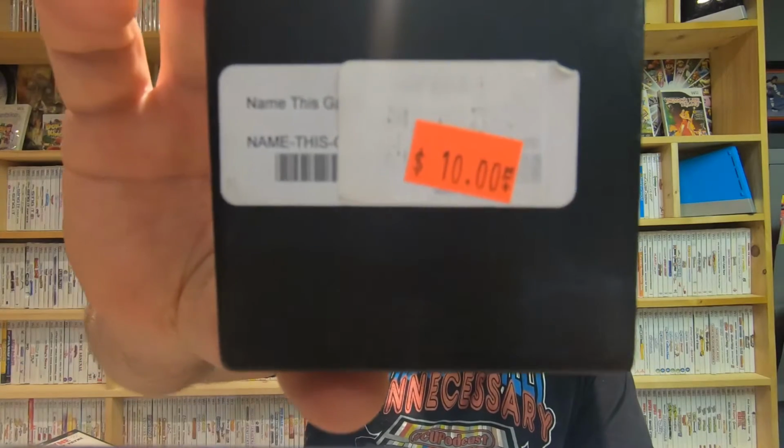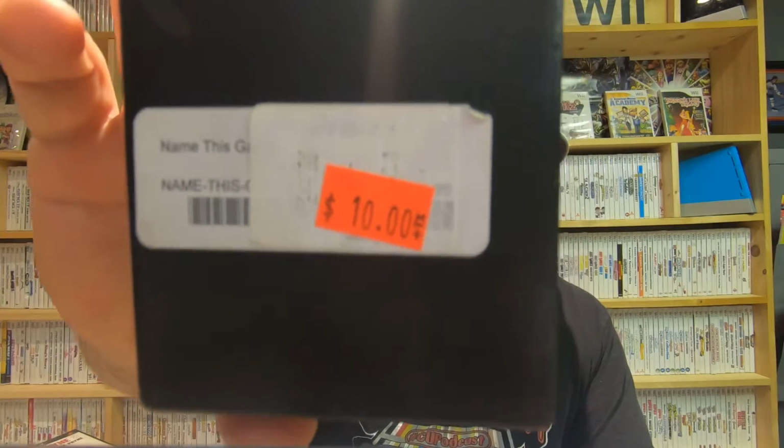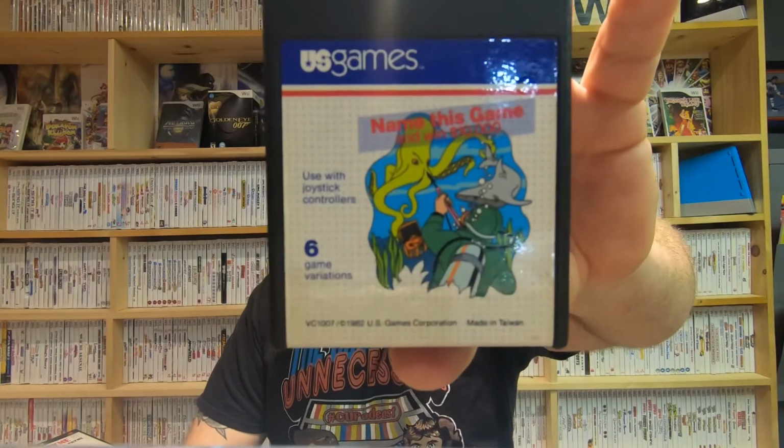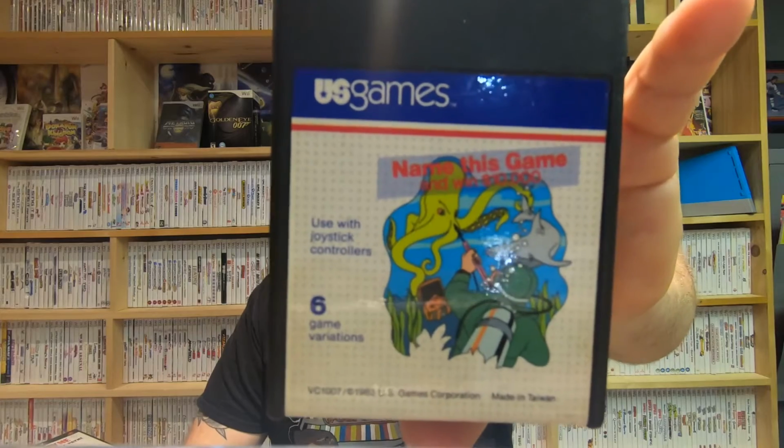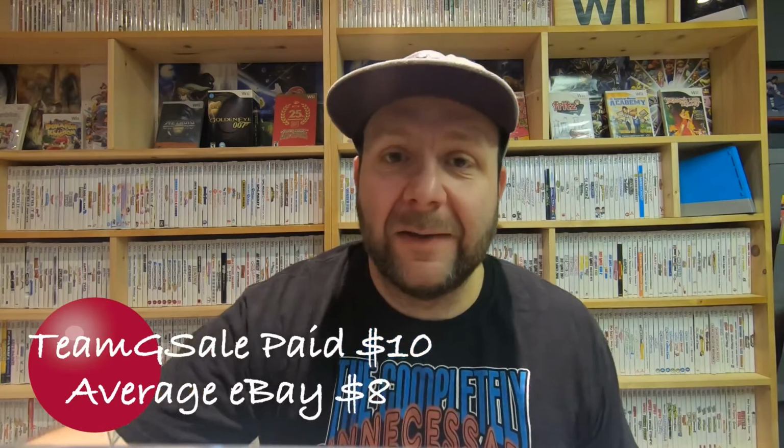It was $10, a little higher than I wanted to pay, but I've seen this a lot, and I wanted to add it to my collection. This is Name This Game for the Atari 2600. Not a rare game, but just one I really don't come across, and I figured I'll add it to the collection. Yes, definitely more than I like to pay for Atari games, but nonetheless, that's okay.